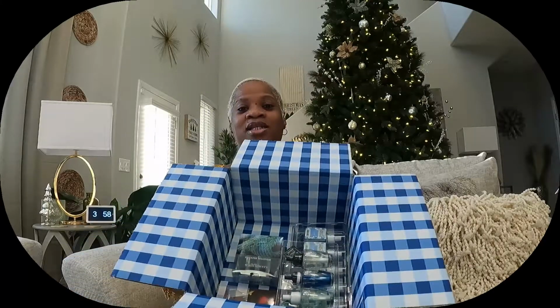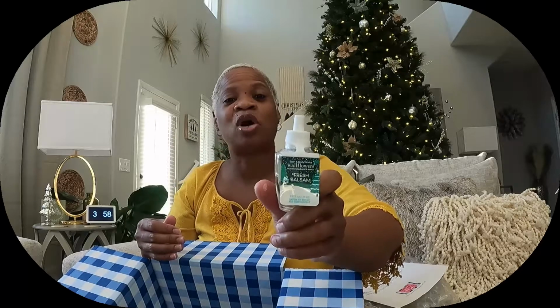Guys, you know what? I am here for the inside of these boxes. I love the presentation. It's just everything. So a new one that she had is this Fresh Balsam. She said this smelled really, really good, so I'm excited to try that. So that's the two that were in there.